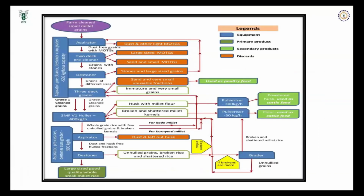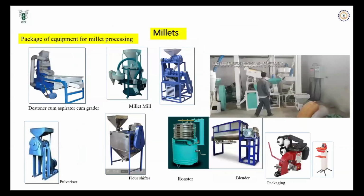Okay, so you can see this is another legend. The blue color is for how the equipment profiling is done. We can have aspirator, cleaner, destoner, grader, huller. So we have got a series of equipment, and then after that how the raw material moves, how the secondary product moves, and also how the discharge moves. Okay, so this is just an idea to let you know that we should have a complete profiling of the activity that needs to be done.